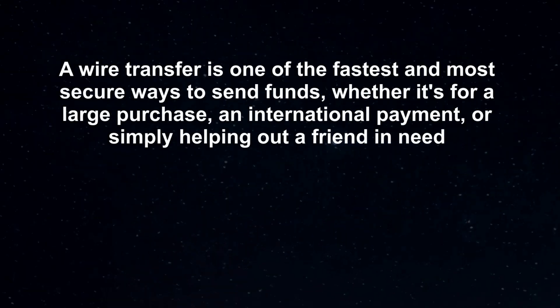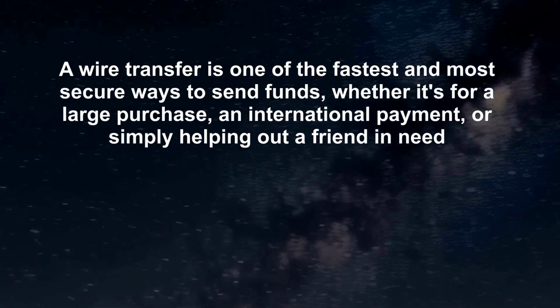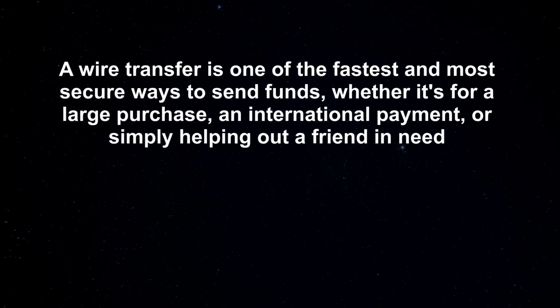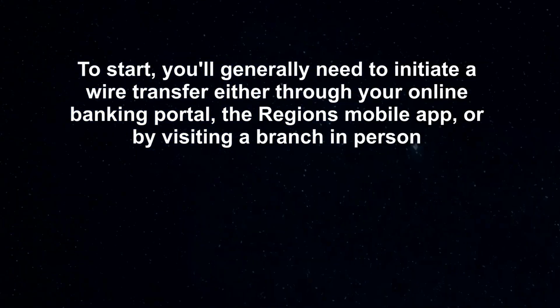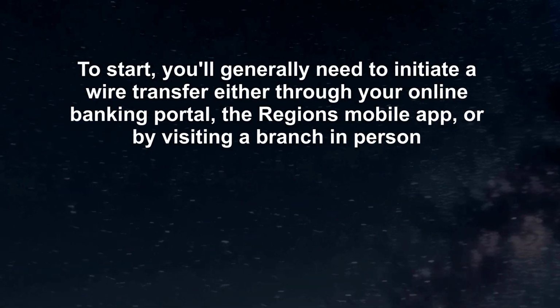A wire transfer is one of the fastest and most secure ways to send funds, whether it's for a large purchase, an international payment, or simply helping out a friend in need. To start, you'll generally need to initiate a wire transfer either through your online banking portal, the Regions mobile app, or by visiting a branch in person.